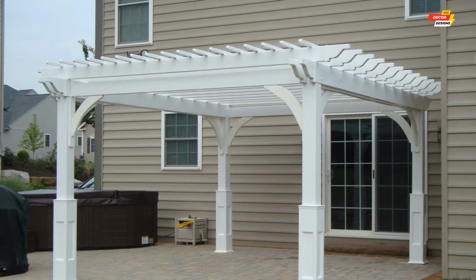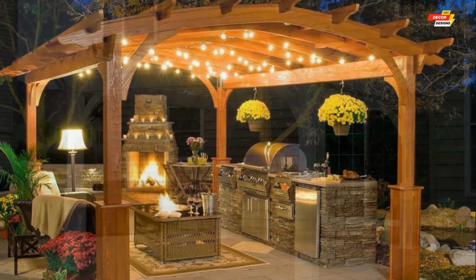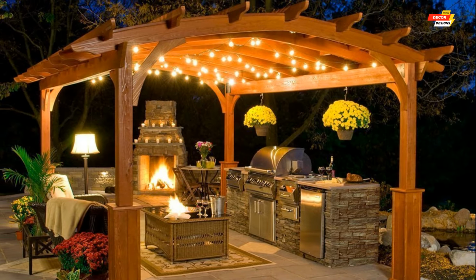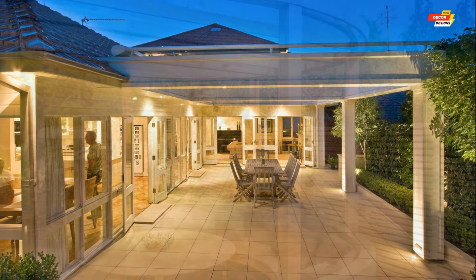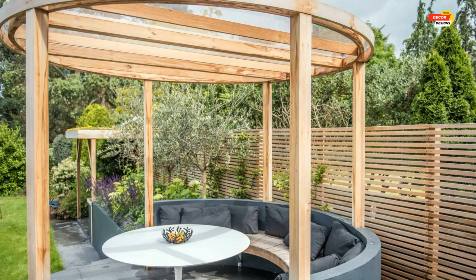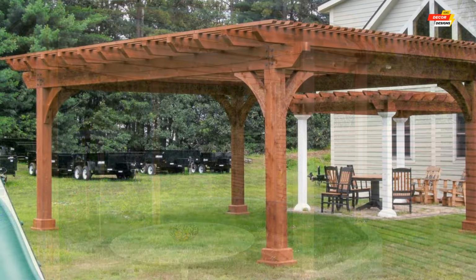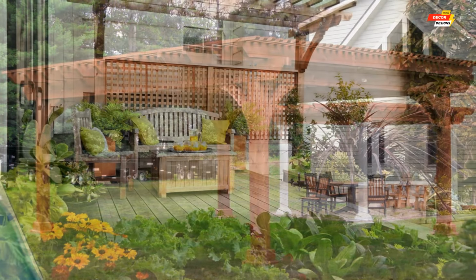3. Hammocks or swing chairs. For a more casual and relaxing atmosphere, add a hammock or swing chair to your pergola. These options provide a comfortable and enjoyable way to unwind. 4. Fire pit or fireplace. For warmth and ambience, consider adding a fire pit or fireplace to your pergola. This feature can extend your outdoor enjoyment into the cooler months.